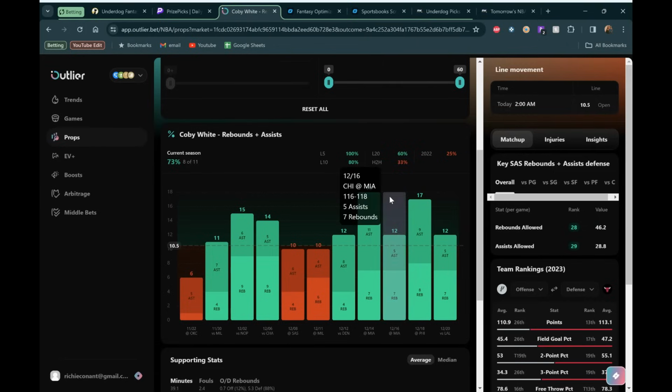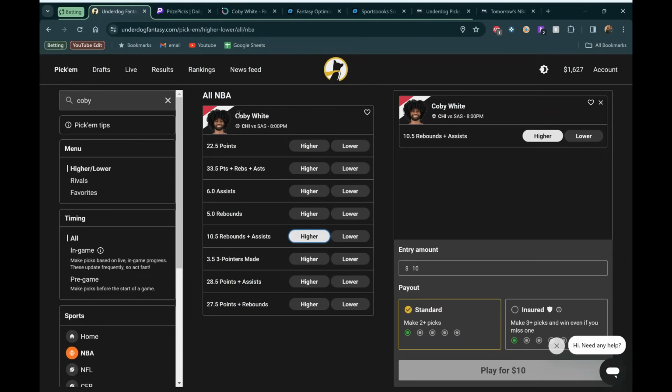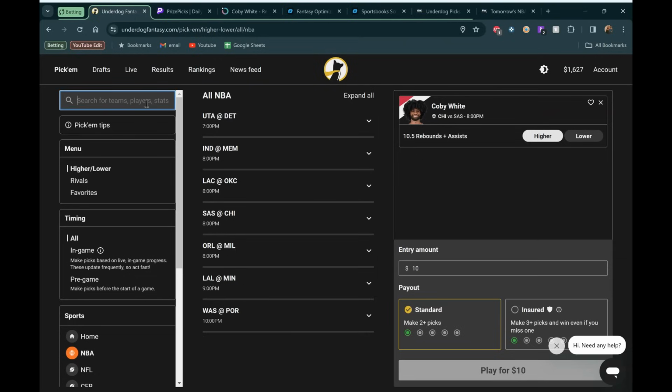But he's been crushing this. Great matchup for him in terms of just overall. And we saw the sportsbooks and everything loving this. So really liking Kobe White in this 10.5 spot. Next up, let's go to Bane.